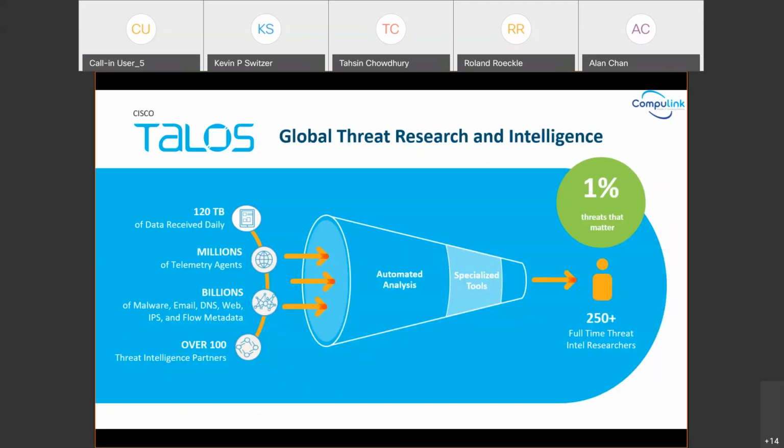And as I had mentioned, Cisco Talos, the back-end research team at Cisco, and for once, we don't have an acronym here. Cisco Talos does not actually stand for anything, but Talos was the Greek god of protection, so that's what they named themselves after. This is a global group, and they are considered to be the largest non-governmental threat research group in the world. I could throw about 20 slides at you that go over all these crazy stats, so I'm just going to mention a few of them. 120 terabytes of data received daily, millions of telemetry agents, billions of detections from malware, email, DNS, web, IPS, etc., and over 100 threat intelligence partners.